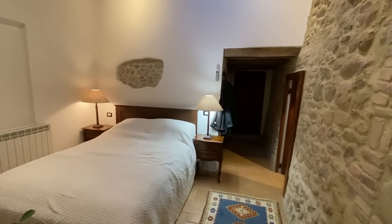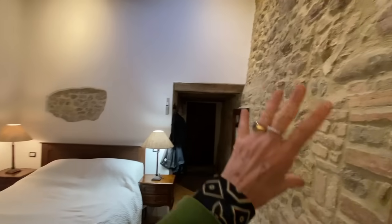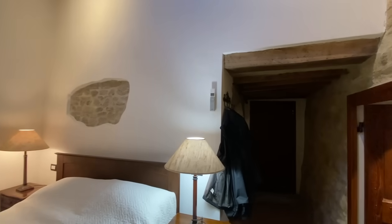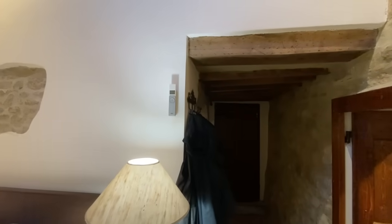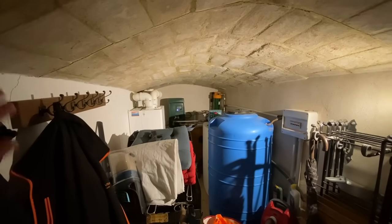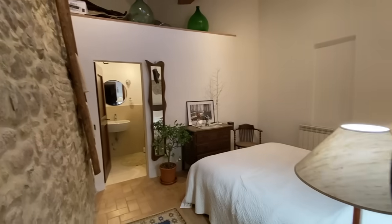and very nice features with the old stone walls. The house is built into the castle walls of this little village. Here on this side there is a door. You can go outside here as well. And here are the technical things, the heating system, the water system, the water softener, and things like that.